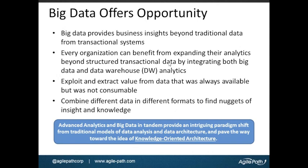You can exploit and extract value from data that you probably in many cases always had available to you but didn't have the tools or the ability to store it and run analytics over it. So that's, again, getting value from data that you've always had but didn't know what to do with. And, of course, combining data in different formats to find nuggets of insight and knowledge. So if you use big data in tandem with some of the advanced analytic ideas earlier, you're going to have an opportunity for a paradigm shift from traditional data analysis and data architecture, and again, pave the way toward the realization of what I've nicknamed some kind of a knowledge-oriented architecture that's explicitly based on driving insights with data that you haven't been able to get to before.